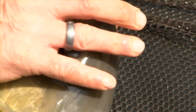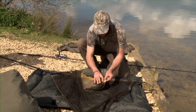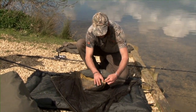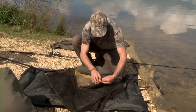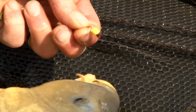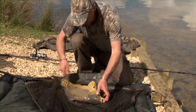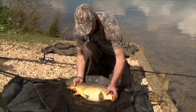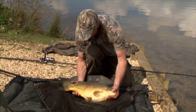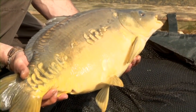See there, typical zig hook in that, nailed right in the middle of the bottom lip, tiny bit of black and yellow foam, and that little size 8, that weren't never falling off, and that's what done it. Pretty little fish, little scaly one, he's going to be a corker when he's 30 pound. Lovely.